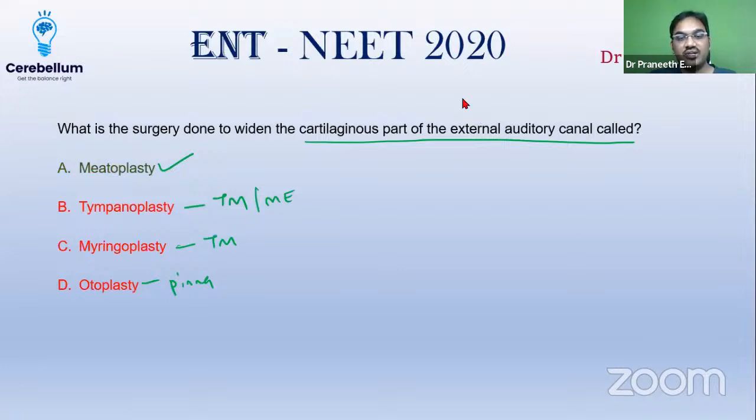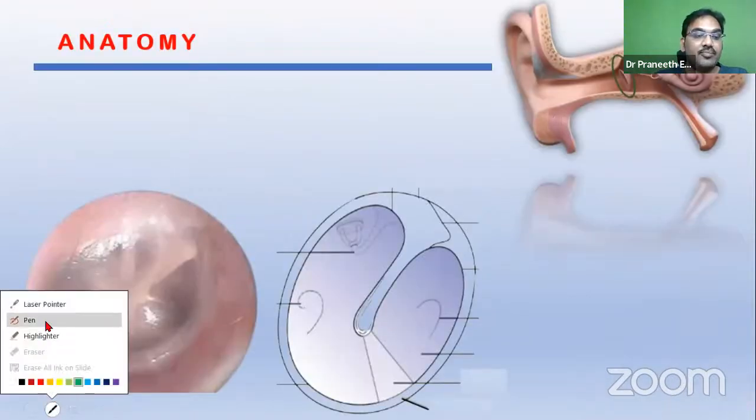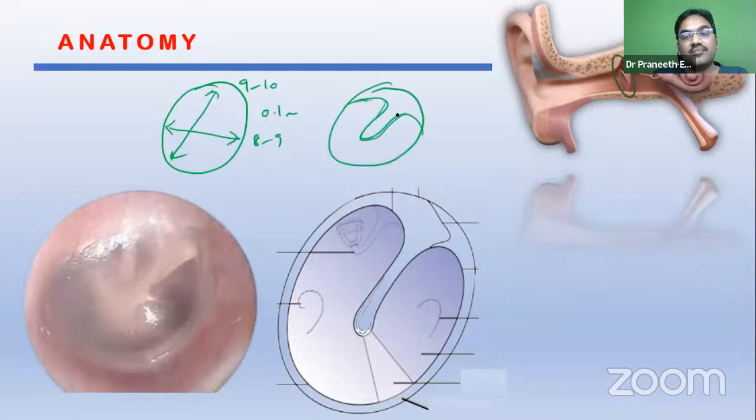Right. Okay, sure. So now coming to the tympanic membrane. You know the normal anatomy of the tympanic membrane. Should I repeat? It is a little bit oval shaped. The vertical diameter is 9 to 10 mm and the horizontal diameter is 8 to 9 mm. Thickness is 0.1 mm. And it is divided into four quadrants based on the handle of malleus orientation.